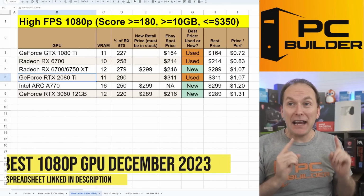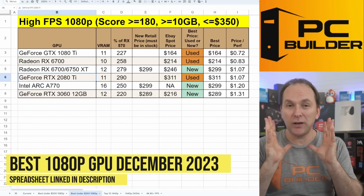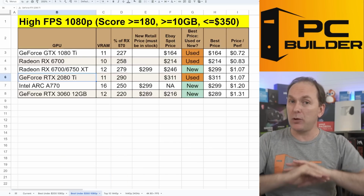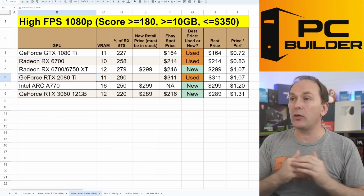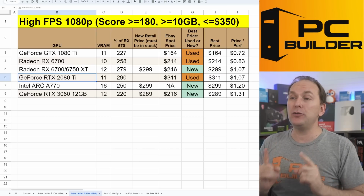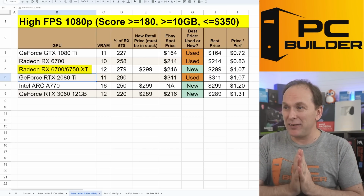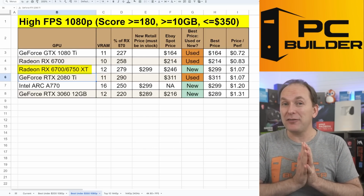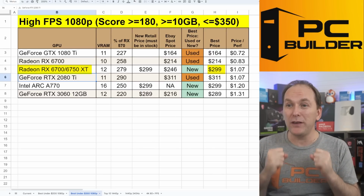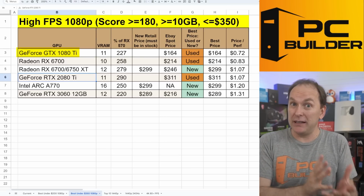Jumping over to the best high FPS 1080p GPU in December 2023. This is where it's got 10 gigs or more of VRAM, runs all the titles at higher ultra settings, and $350 or less while having a GPU score of 180 or greater. Right now, honestly, the 6700, 6750 XT, it's really tough not to find the $300 and pull the trigger on that card. Again, it could go 1080 Ti if you don't mind buying something that's quite old.